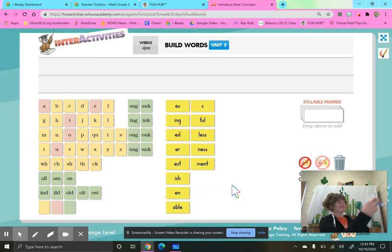So we can break this word into 2 parts. Dis and rupt. Disrupt. So dis is my first syllable and rupt is my second syllable. Now, is this a compound word? Can both of these parts stand by themselves? No, but it is a multi-syllable word. It has 2 syllables. So disrupt is a vocabulary word that we're putting in our student journal.